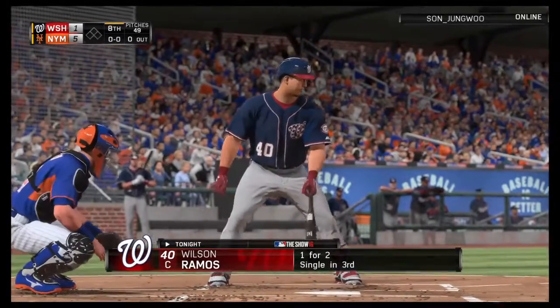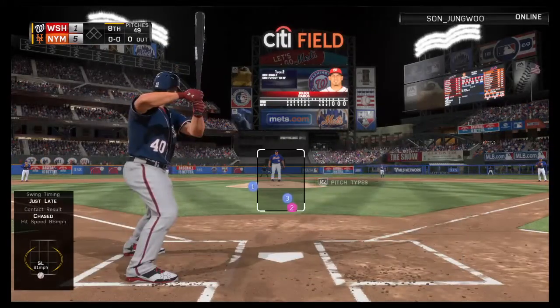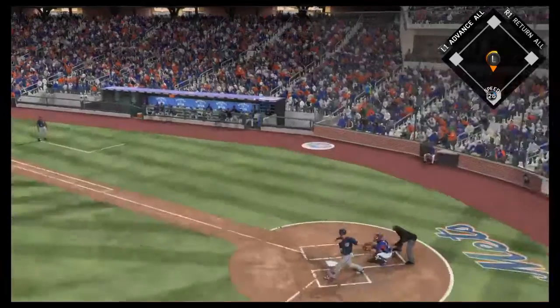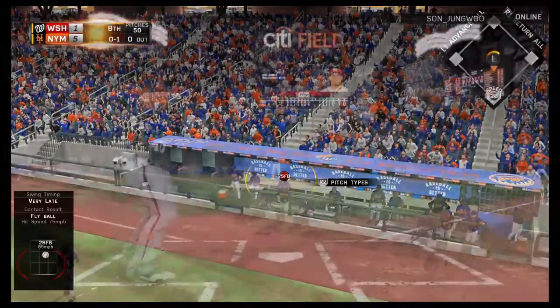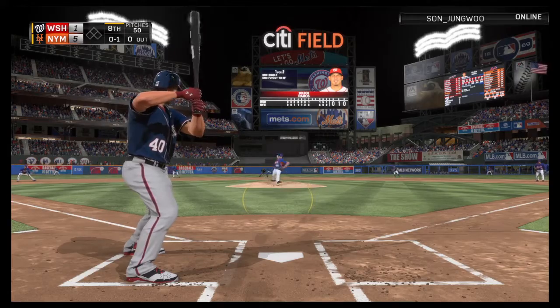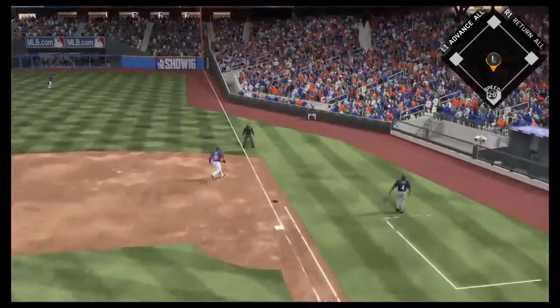Leading off the inning, Wilson Ramos. And they'll need him to get something going here. The lone into his motion. Here it is. Ramos sends that one out of play for strike 1. A 1 pitch on its way. And it's quickly 0-2.